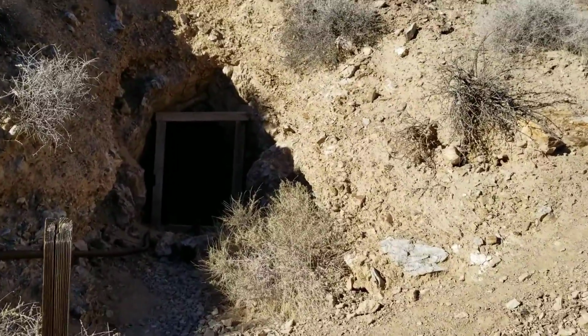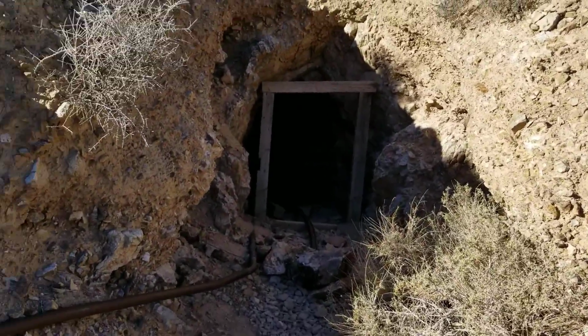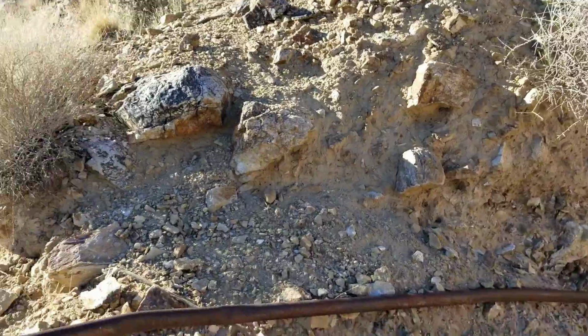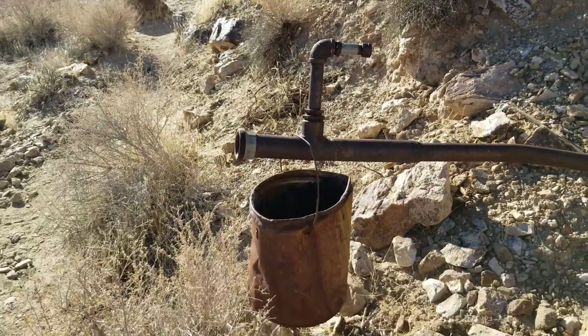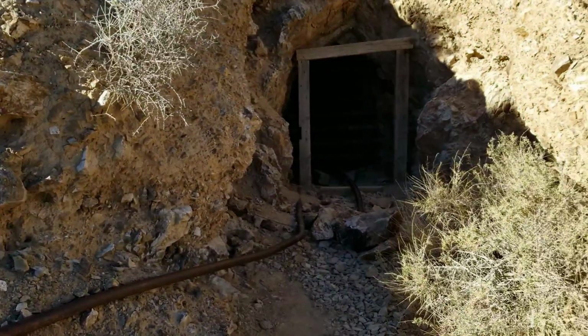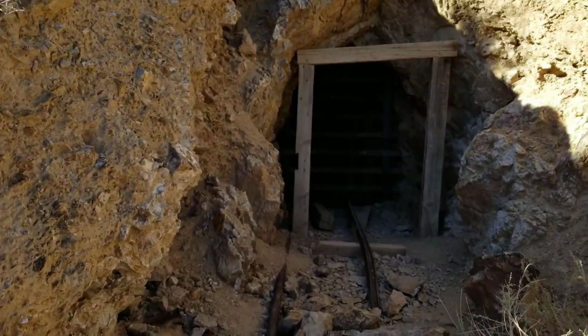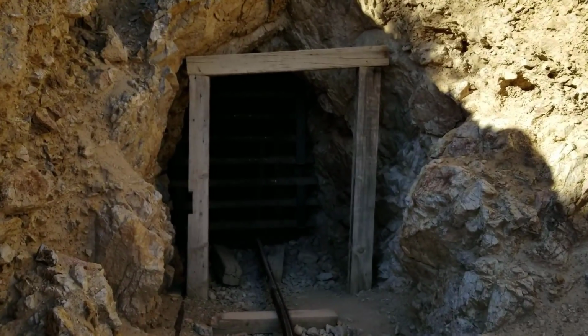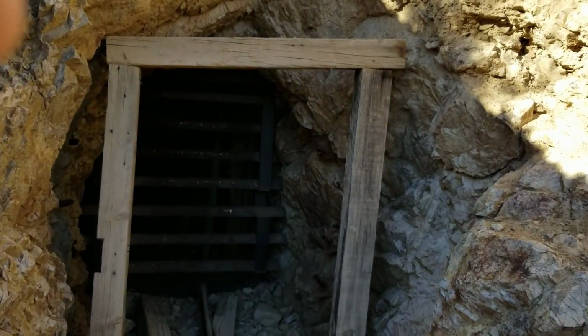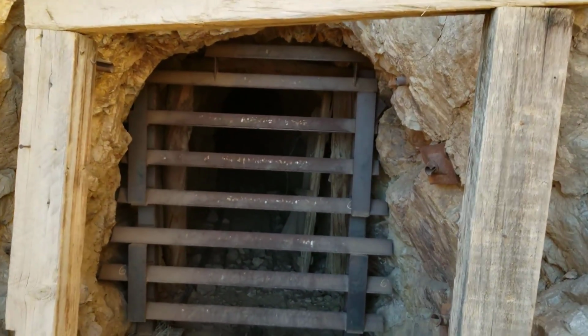I don't see any identification signs, but, and look at this. Water for the miners, maybe? Who knows? Or maybe it was water that was used to soften the very, very hard dirt. This hillside. So let's take a look in here.